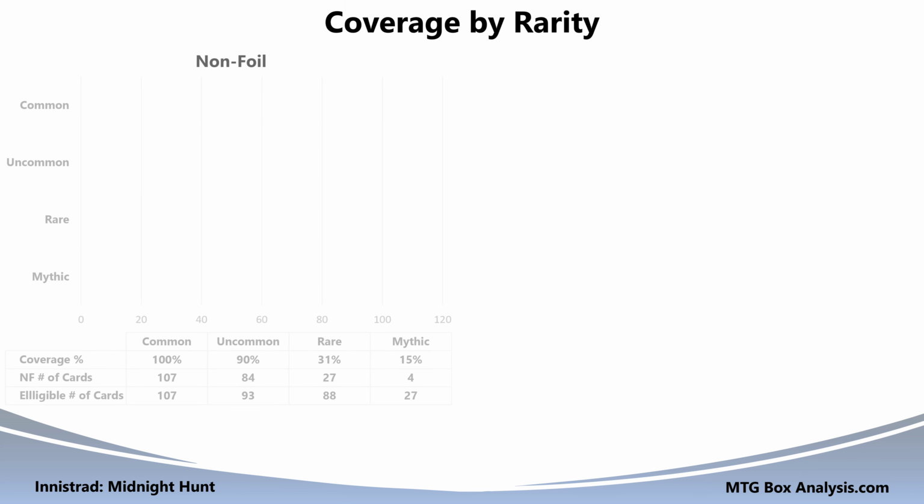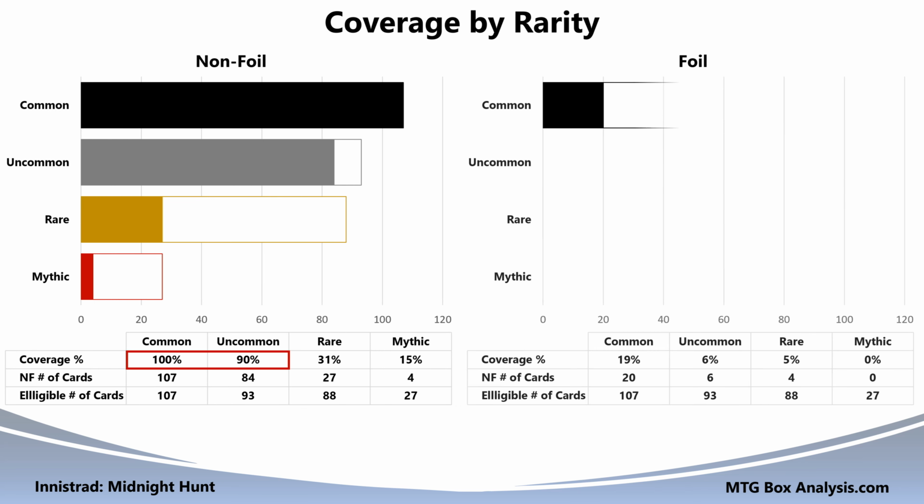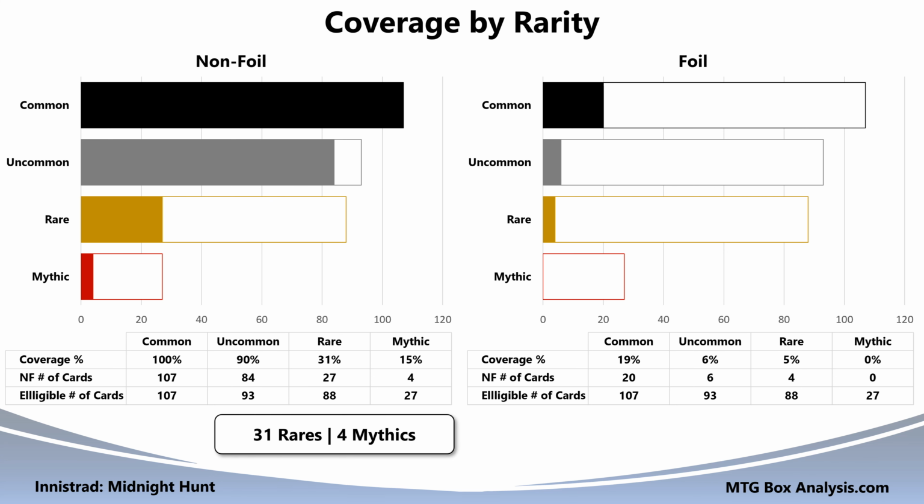Pivoting to coverage by rarity, in the non-foil space, we saw every single common card as well as 90% of the uncommons. We also saw 27 rares for 31% coverage and 4 mythics for 15% coverage. In the foil space, we saw 19% of the commons, 6% of the uncommons, and 5% of the rares with 4. Unfortunately, we didn't see any foil mythics in this box. In total, we did see 31 rares and 4 mythics from the main set. However, we also saw 3 rares and 3 mythics from the Commander subset and the list, bringing the total count up to 34 rares and 7 mythics in these 30 packs.